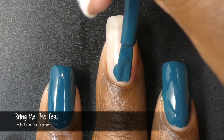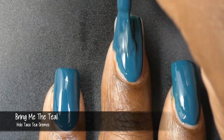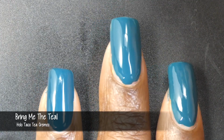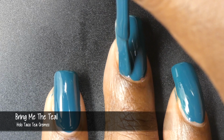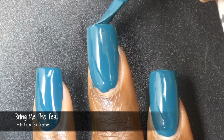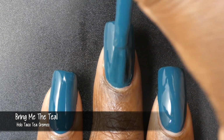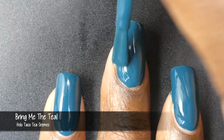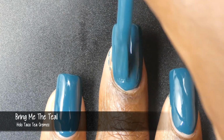First up, we have Bring Me The Teal. The brand describes this one as a deep teal creme polish. Bring Me The Teal had an amazing formula. It applied just buttery smooth, zero application issues. I would say it is slightly on the thicker side. If you are familiar with indie creme polishes, this is that similar thickness to the more opaque ones. It is basically opaque in one coat. You can definitely get it with one.